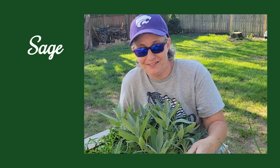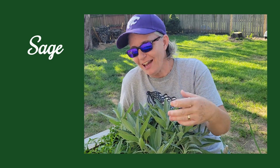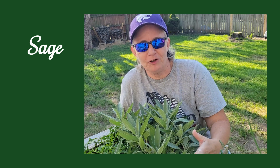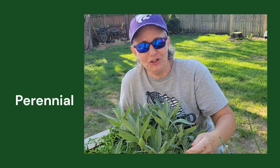Sage is one of those herbs that I equate with the holidays. It reminds me of turkey. Well, I put it in my stuffing, so it's no wonder that it does. I also put it in an herb butter. This aromatic, earthy flavored herb is a perennial, which means it comes back year after year.